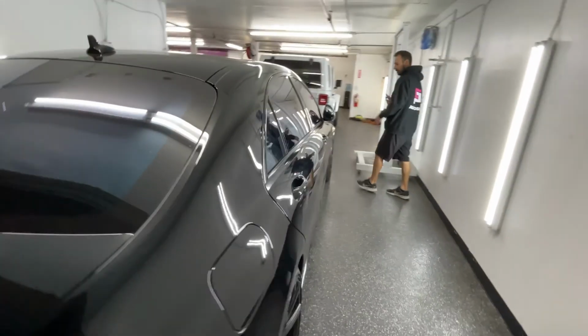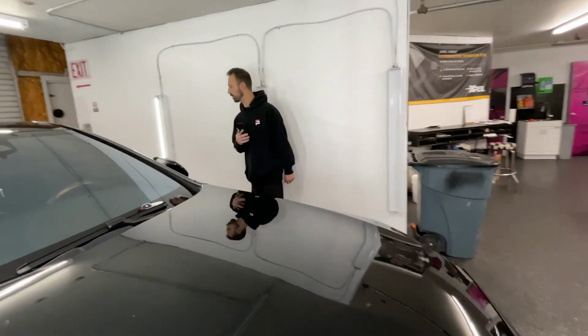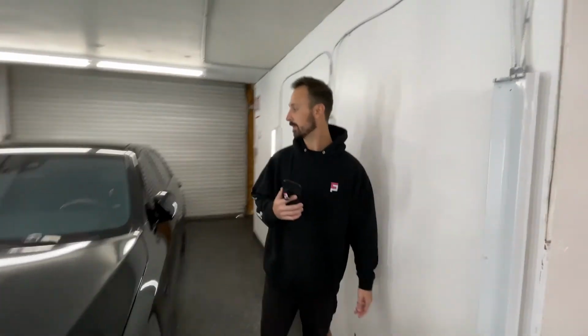Over here, this Mercedes-Benz, I think, is in here for a full detail. This is a nice little V8 bi-turbo. It's got some blacking out done to it, sharp looking car. We'll be getting this one started here shortly, I'm sure. So we'll get this one looking pretty and pristine all over again.